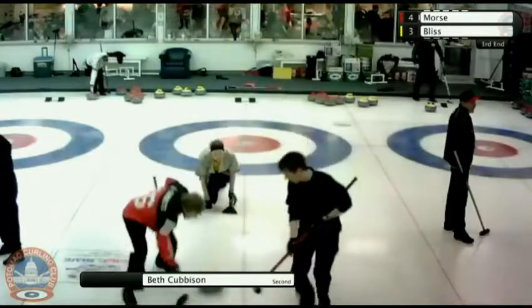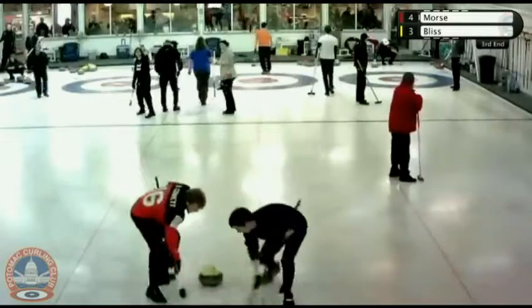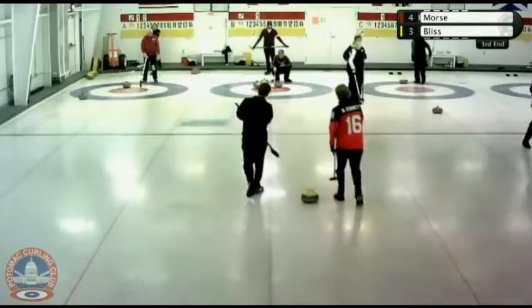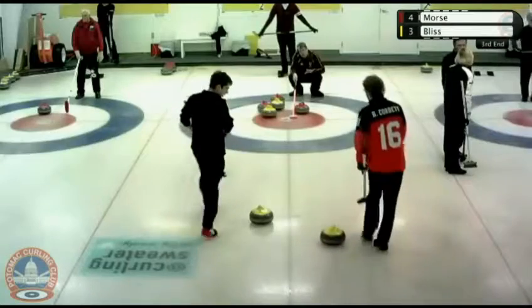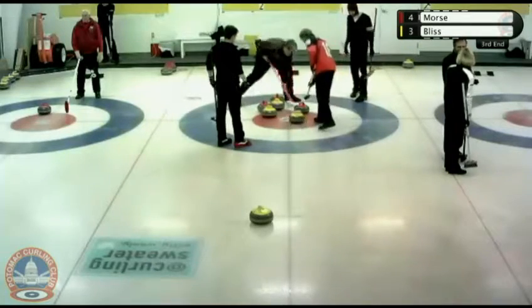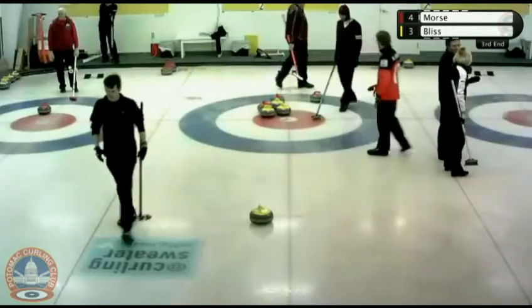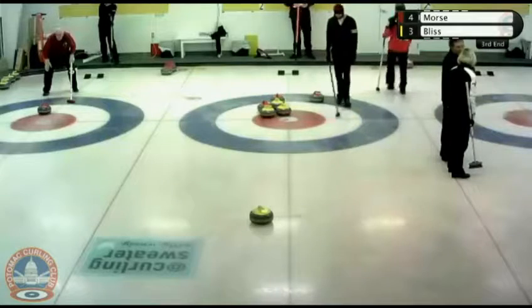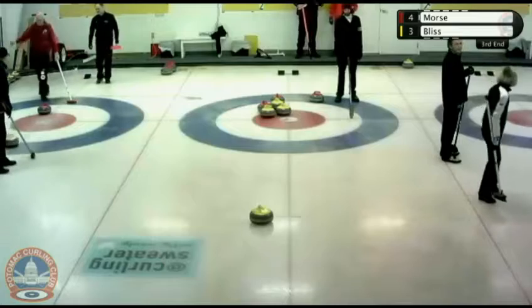Set up. Be top button. Whoa. Lot of room. Be top button. Set up, right? And everybody's trying to put the rock as close as they can to the center. This is a little bit heavy, but it's going to use the red as backing, and now yellow has two rocks counting right inside the 4-foot and with backing, which forces Team Morse to draw into those two rocks.